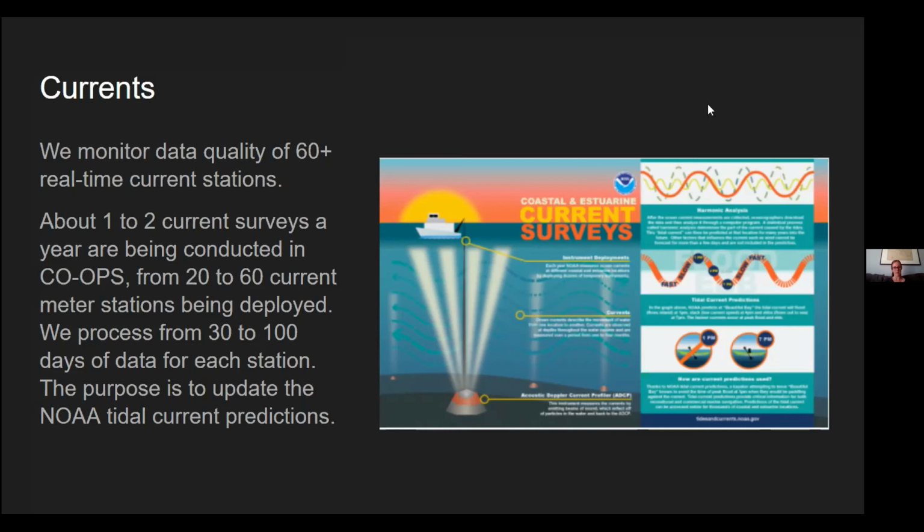So anyway, to go back into currents, we've got the water levels, and we also do currents in the ocean. NOAA periodically will conduct current surveys in areas around the nation to ensure the accuracy of the tidal current predictions. We also offer real-time current information as a part of our physical oceanographic real-time systems, and we call those PORTS. But commercial and recreational mariners depend on this information also for safe navigation.